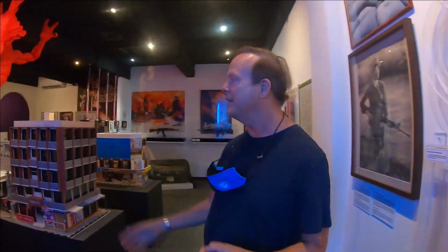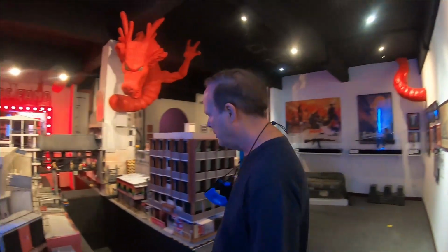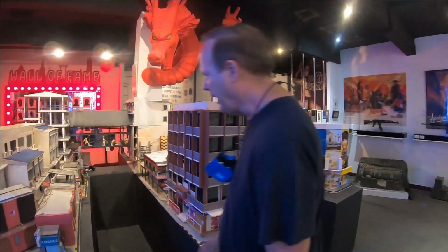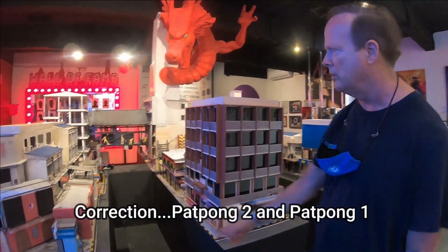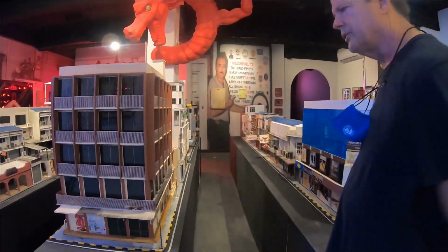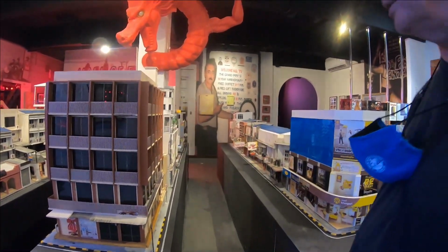Okay, here we have an actual model of Patpong. This actually was where the CIA had headquarters for Thailand. And just get a good look at that. This is, I think, Soi 2, and this is Soi 1. So this right here was CIA headquarters, and also Air America had headquarters in this building as well.